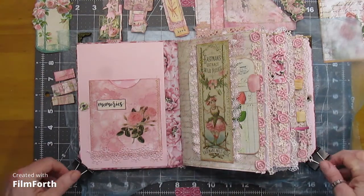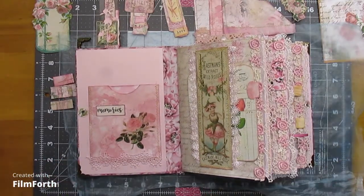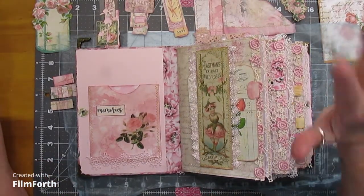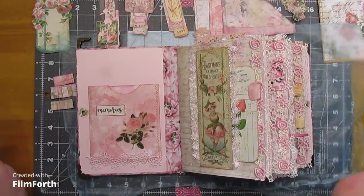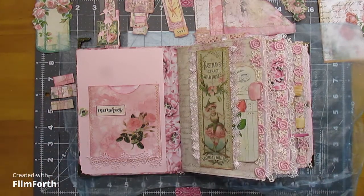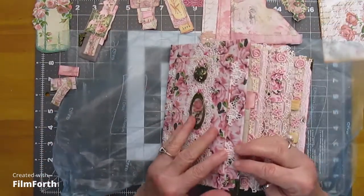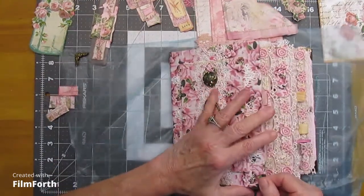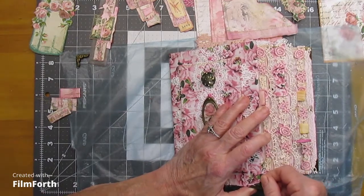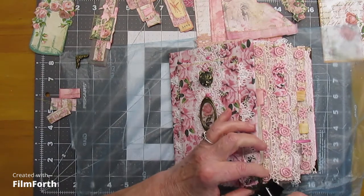Now, where we are is, I'm going to put in some corner pockets and some side of the page frills or clusters, whatever you want to call them. And I've got 3 of our corner protectors. That one's not sitting straight. It needs the clip back on it. So let's do that. I think the others are holding pretty good.